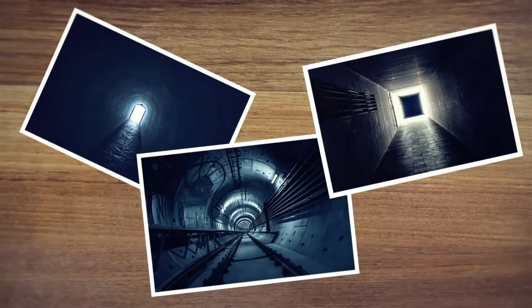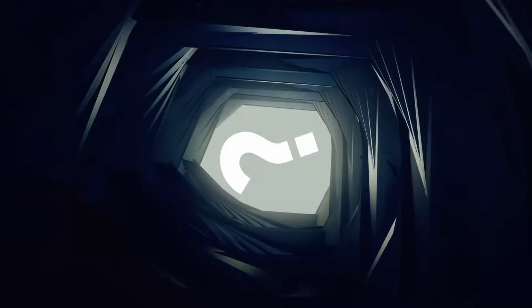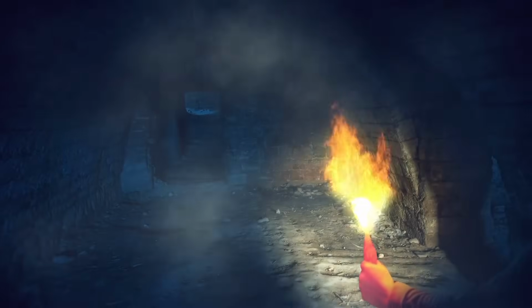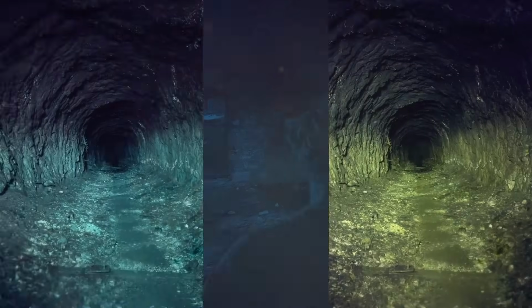Tunnels, metro, underground systems, and even secret passageways to the houses of the rich and famous. Why else do we need tunnels, you may wonder? To hide. Many cities have underground tunnels and even underground doppelgangers. Now let's make it clear.